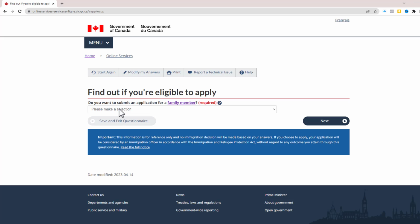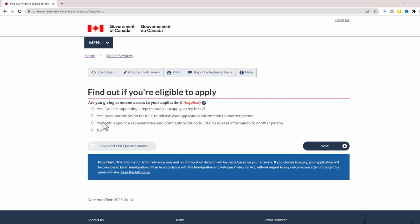Do you want to submit an application for a family member? No. Are you giving someone access to your application? You can appoint a representative to apply on your behalf. In that case, you need to submit the form IMM 5476. Or you can grant authorization for IRCC to release your application information to another person, for example, a friend or family member. In that case, you need to submit the form IMM 5475. Select No if you are not giving anyone access to your application.